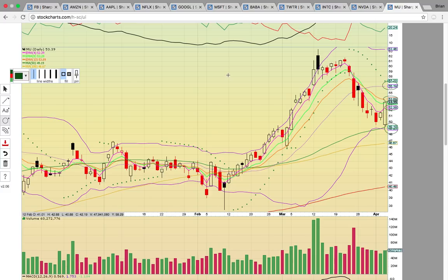We're going to see if the technology sector can follow through tomorrow with another white candle. That would make it 3 in a row. That would be a major move if there were 3 up days in a row for the technology sector.